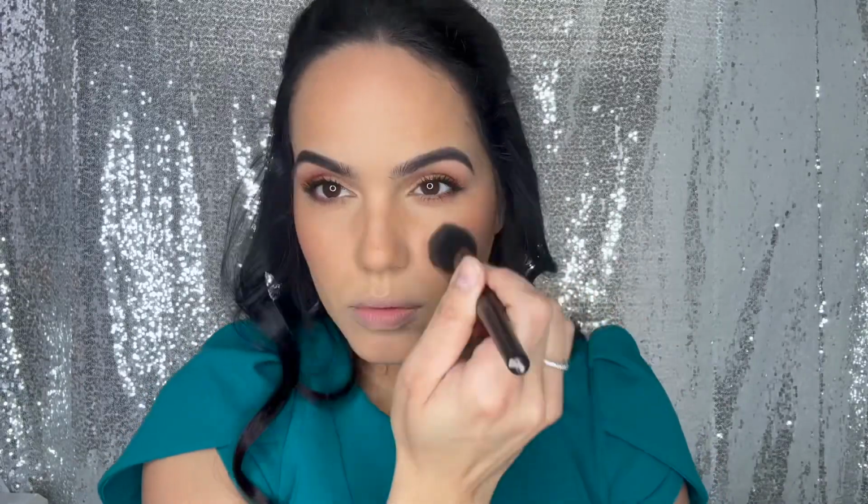And then for blush, I think I'm gonna do this color here. It's the Official Wish color. Oh wow, it's very pigmented, so make sure you go with a light hand. Then with the same highlighter that I used for the corners of my eyes, I'm gonna apply this onto my cheekbones.